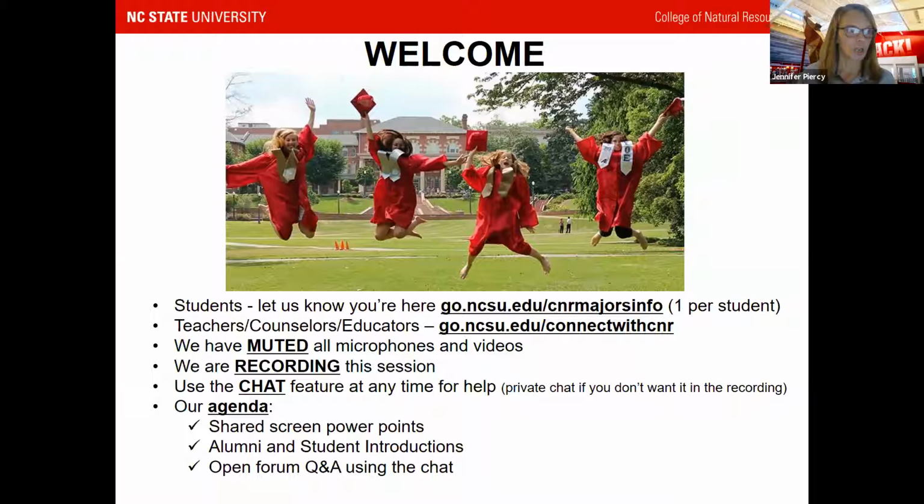My name is Jennifer Piercy, and I'm the Director of Recruiting at NC State University for the Paper Science and Engineering program. I'm super excited that you guys could join us tonight. The first thing we're going to do is I will turn it over to Mr. Ed Atkins, who is an alumnus and an employee of WestRock, and allow him to introduce himself and share his screen and share a little bit about WestRock and the paper industry.